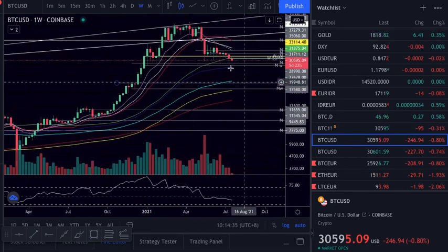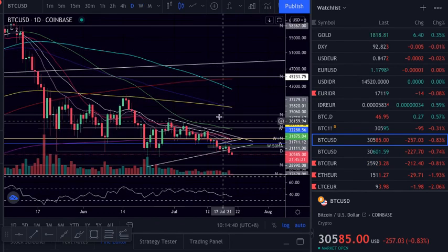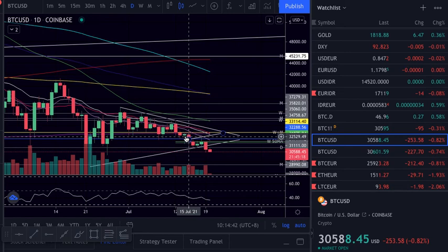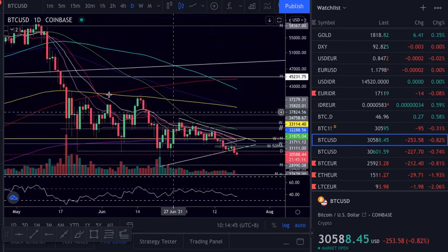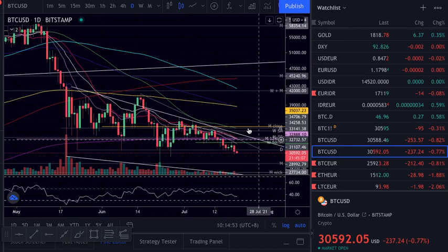And let's see where we stop. And now on the daily, we just did a bear flag. So if you understand patterns, we never passed this area. I'll put here Bitstamp so it's more clean.